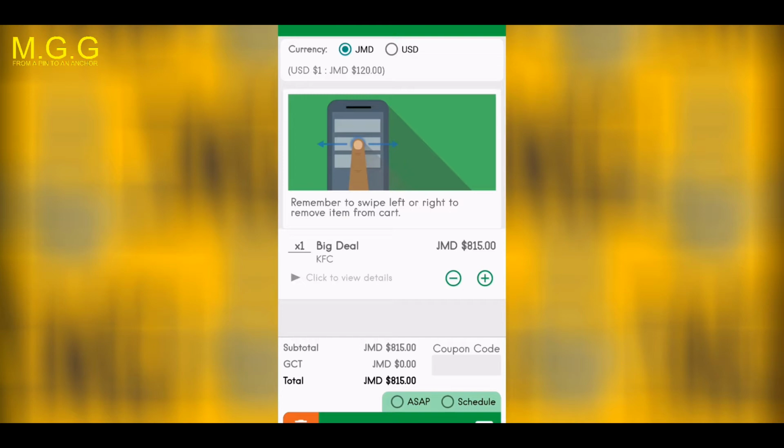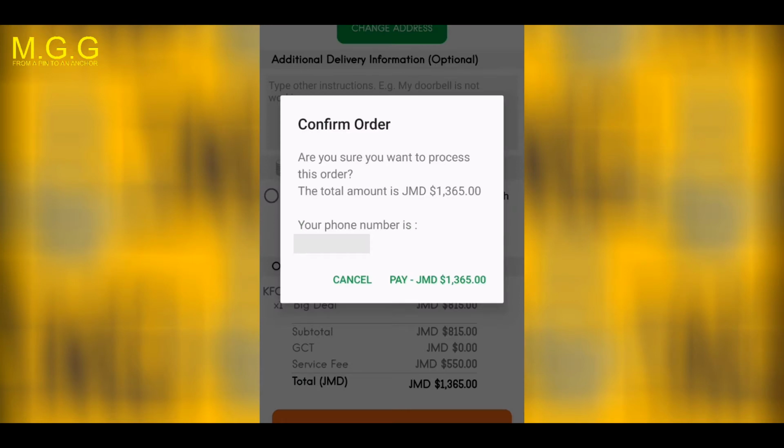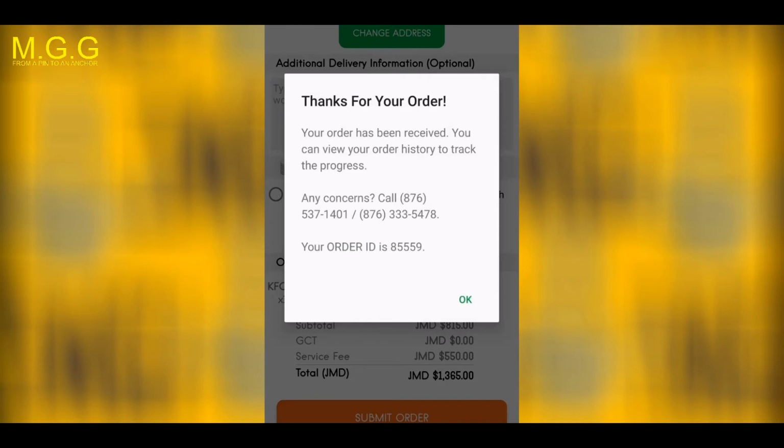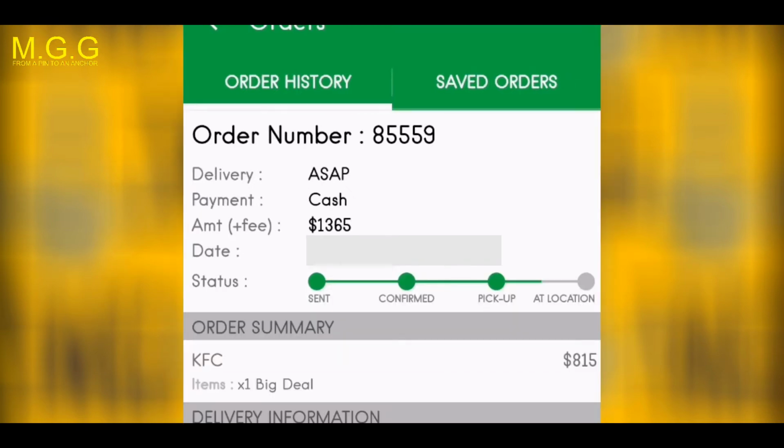So all I need to do now is swipe. Here my order went up to $1,365 because of a $550 service charge. It says thank you for your order. So I book my order, and under history it shows sent, estimated time. They have this little tracker, so you can see from sent, confirm, pick up. Now all I have to do is wait 30 to 45 minutes for the food.